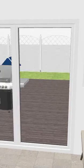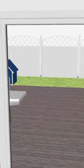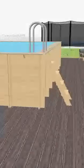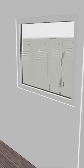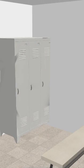Now, this is the last room downstairs, kinda. Obviously, you can see it has another window and door outside. It's a locker room in my house. I don't think it's normal. I got it, though. I don't even have parties, so yeah.